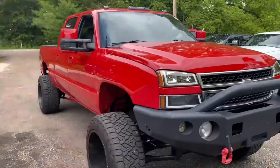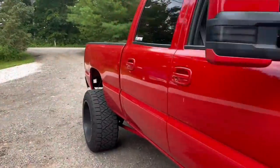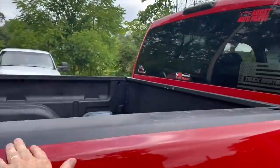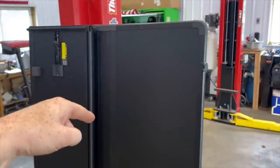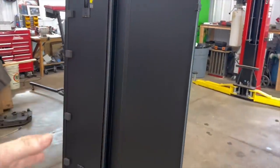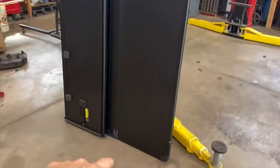Okay, one more, guys. I got another accessory that I'm gonna be putting on this truck, so bear with me. We're gonna install a tonneau cover on it. I'm gonna show you what I got. I removed the old one. I've had it for a long time. I've always wanted a quad fold instead of a tri-fold tonneau cover. These are gonna save on fuel economy, and it also has a built-in LED light right inside of it.